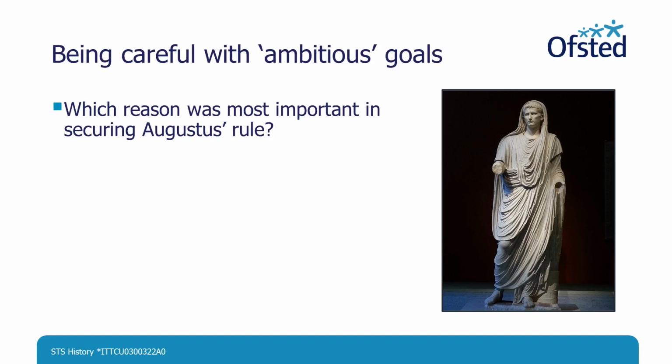Now, it's worth adding a note of caution here about the use of the term ambitious when we think about what we're doing in our curriculum. It can be tempting for us to try and be ambitious for pupils by wanting them to show higher order thinking, by getting them to make a judgment in relation to a complex question like this one, which reason was most important in securing Augustus's rule.